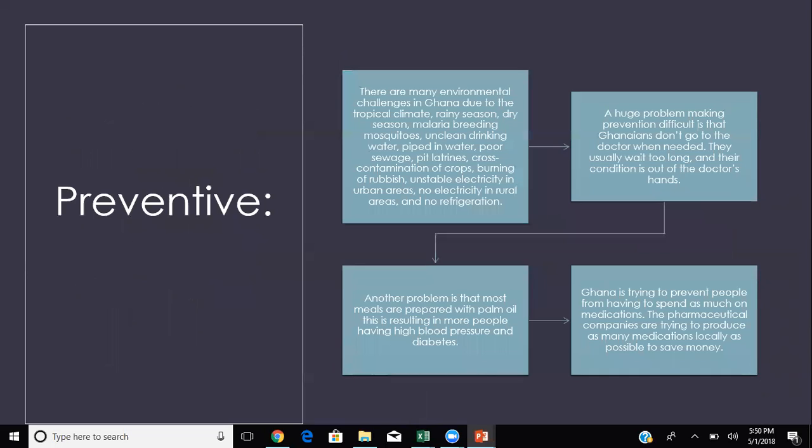There are many environmental challenges in Ghana due to the tropical climate, rainy season, dry season, malaria, breeding mosquitoes, unclean drinking water, piped-in water, poor sewage, pit latrines, cross-contamination of crops, burning of rubbish, unstable electricity in urban areas, no electricity in rural areas, and no refrigeration.